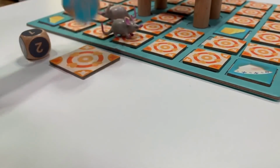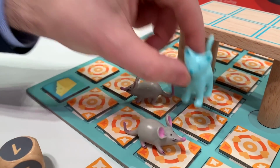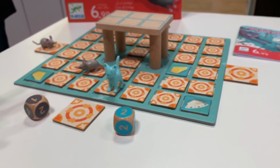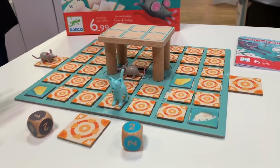The cat player here, he's going to roll every other turn and then move up to 2 spots. So he can come down here and go here, and then that mouse is out of the game. He's gone. The twist here is the mice can hide under the table where the cat can't go.